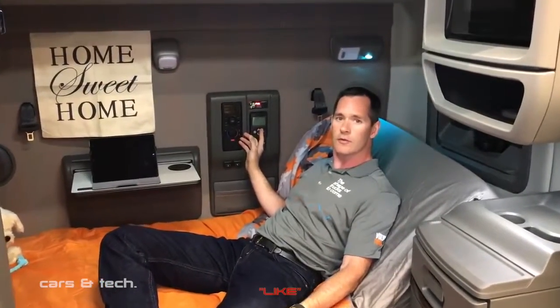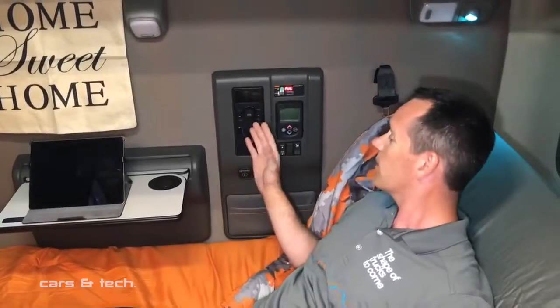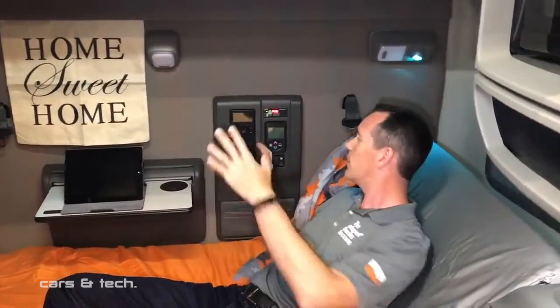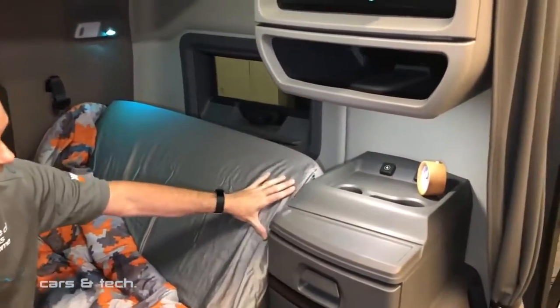Speaking of controls, this rear wall area is now accessible while you're sitting in the bunk, as I obviously am, or resting in the bunk. It's not behind your head on the sidewall. It's designed so that you can stand in front of the bunk and reach this area, or you can sit in the bunk and reach it. I also want to point out some of our larger cabinets.